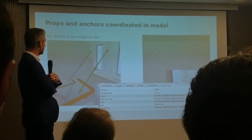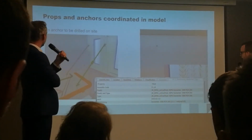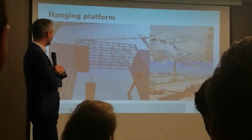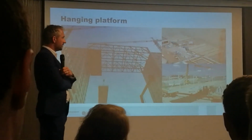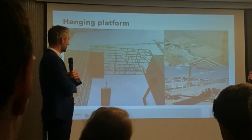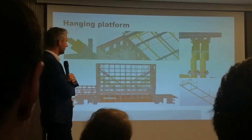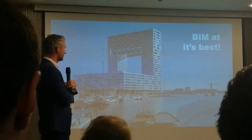As you've seen before, we modeled all the trusses, props and aprons. When this building was built, there were not that many trusses left for the rest of the Netherlands. There was no scaffolding under the bridge because it was too high, so we made a bridge under the bridge to work on. There was a hanging platform. It was also designed, modeled, in use.